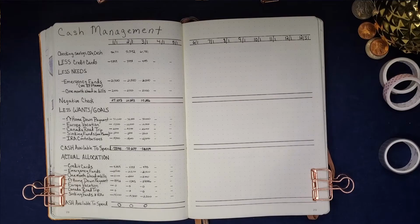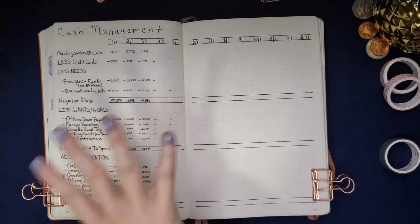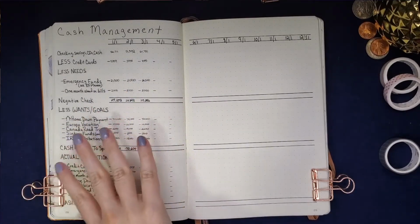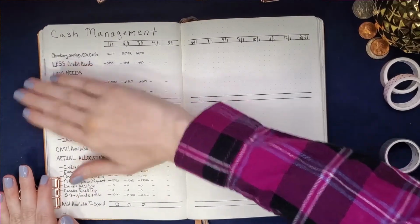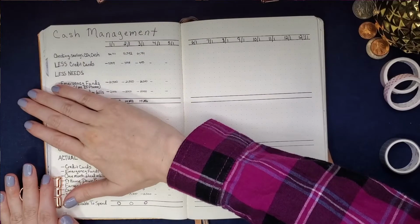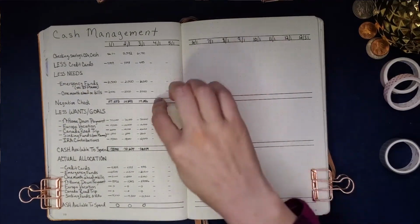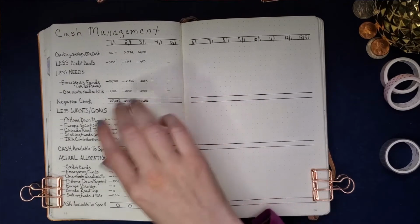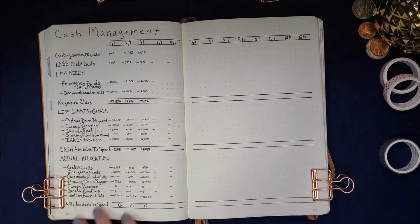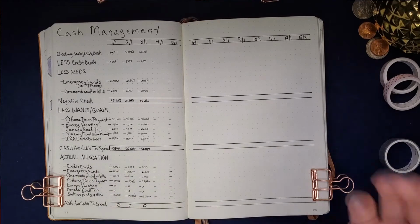Okay, so here is my monthly cash management tracker, and this has come a long way in complication levels. When I first started this, I had just checking, savings, CDs, cash, $200, minus my emergency fund that I needed of $950, equaled negative, what is that, negative $750 that I needed to save. For my money that I need, and then I didn't have any wants or goals added on after that, and then I just scaled it up from there.